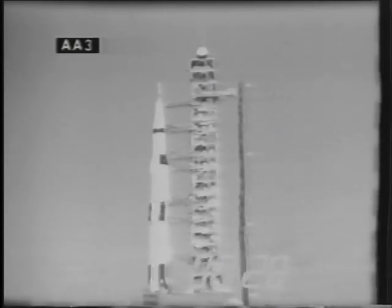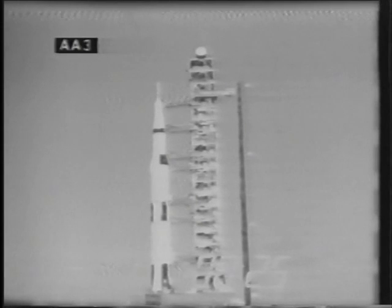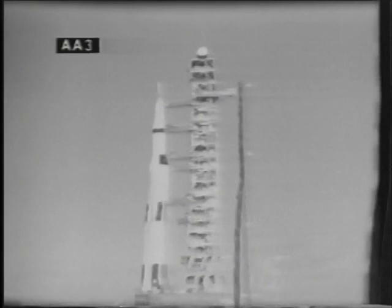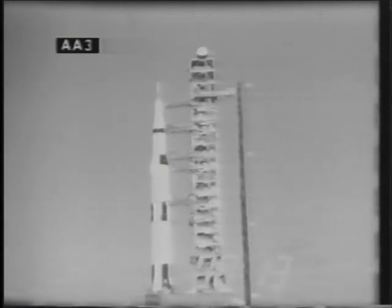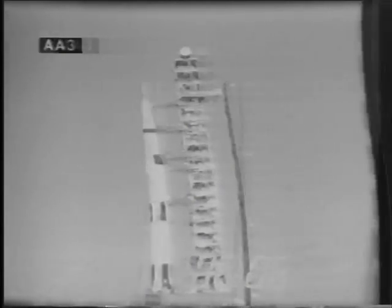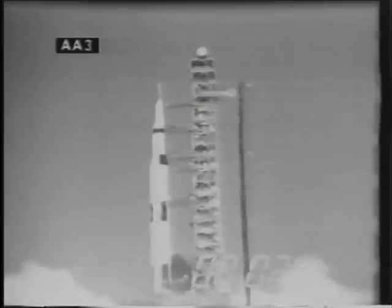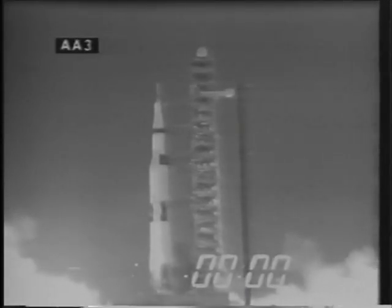Number 1 swing arm now being retracted from the Saturn V vehicle. 25 seconds and counting. T-minus 20, still counting at this time. T-minus 15, 14, 13, 12, 11, 10, 9. We have ignition sequence start. 6, 5, 4, 3, 2, 1, 0. We have commits.